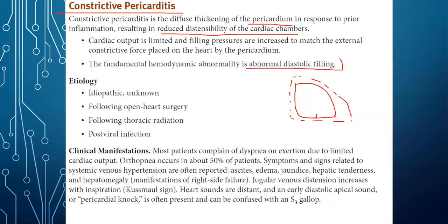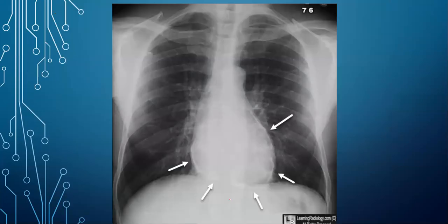Okay. So abnormal diastolic filling is the main problem in constrictive pericarditis. A patient will have dyspnea on exertion because if the heart cannot fill, the heart cannot pump out. So there will be shortness of breath. The patient will have all the symptoms of heart failure, as we know. And sometimes, because it is mainly calcification of the pericardium, if you do a chest X-ray, you can get this kind of calcification in the heart border. Can you appreciate this calcification over here? So this is called egg on a string appearance on chest X-ray.